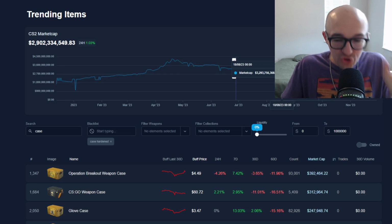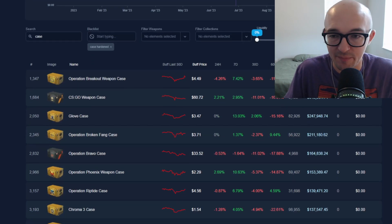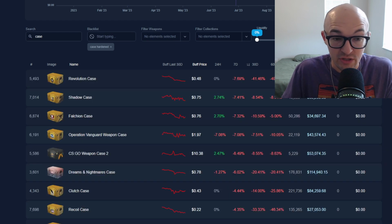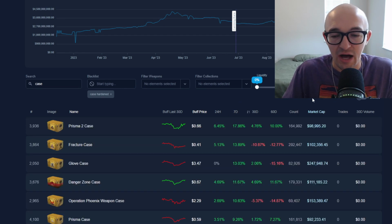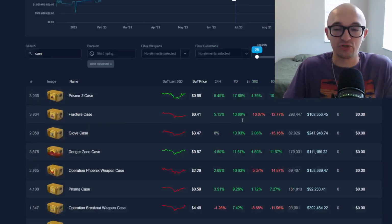So, looking at cases, obviously the Counter-Strike markets in general have been kind of bouncing back over the past couple weeks or so. If we look at the last 7 days, there's a lot of cases that have been doing really pretty good. Now, there's some stuff that's down. There is some red here in the market, but if we sort by the highest stuff in the last 7 days, you'll see there's some cases up 17, 13, 10, 9, 7, 6%.